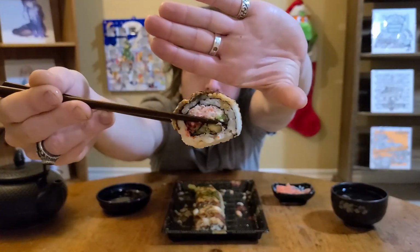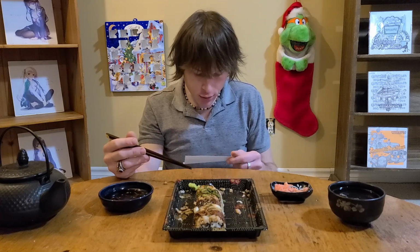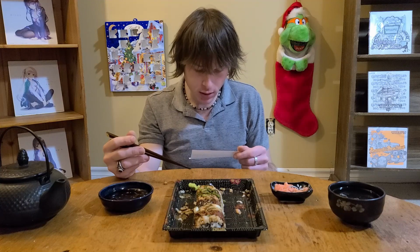All right, so this is the black dragon roll. Mmm. That one is real good. So what was in them? California roll wrapped in cooked shrimp, eel, and avocado. There you go. Mmm.